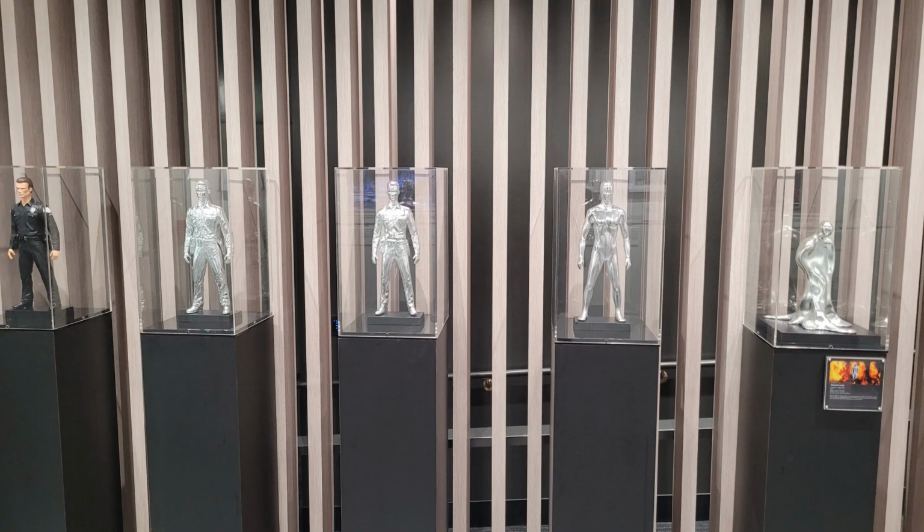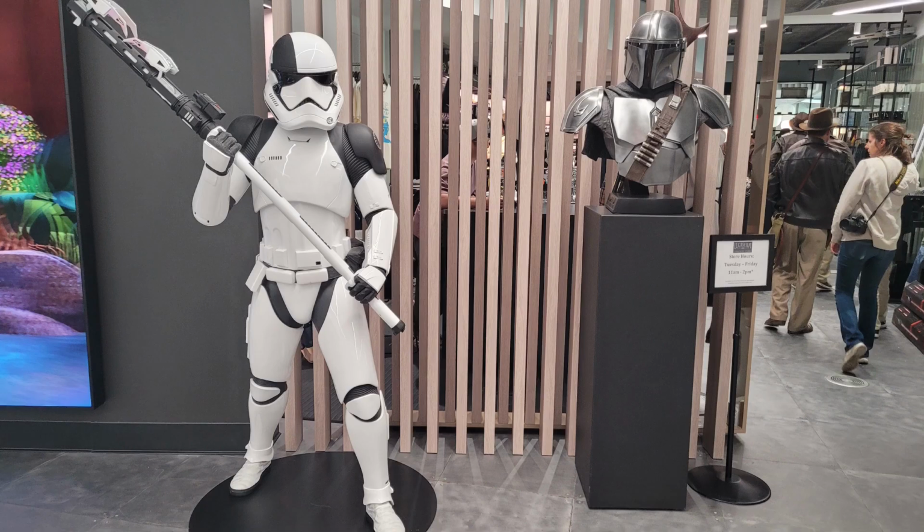Oh, that's the progression of the T-1000. I thought that was really cool, the way they scanned each of those and then blended them together to make the T-1000 morph in the film. And that was the first... that's from The Abyss. Yeah, The Abyss, when they first started doing that liquid stuff.